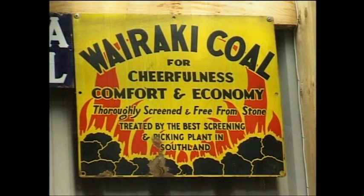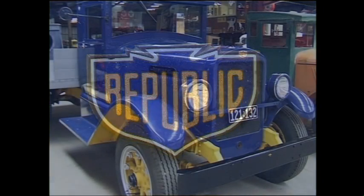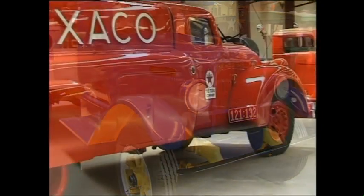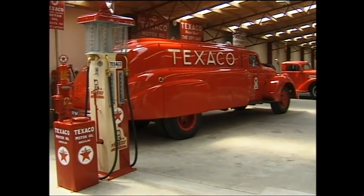Bill's museum has come a long way since the 60s. I suppose the first 10 years I might have had 20 trucks. And what have you got now? About 150.